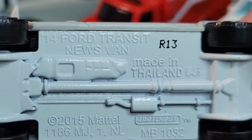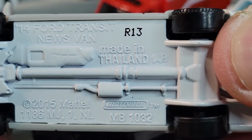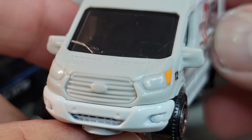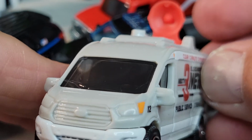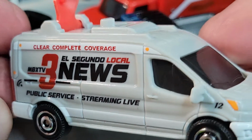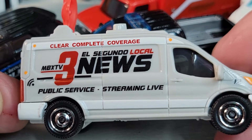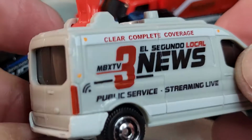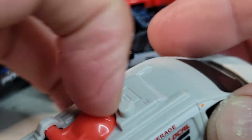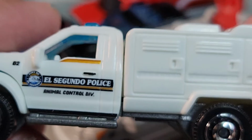And this is the 2014 Ford Transit news van, 2015 casting release, R13 build date, van number 12. Ooh, front deco would have been awesome on this. El Segundo, that's by LAX. Pretty cool. Gonna keep that up for good measure. Then there's this one.